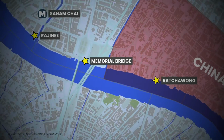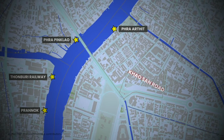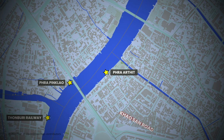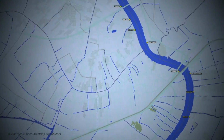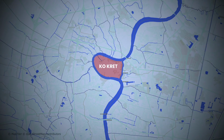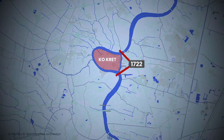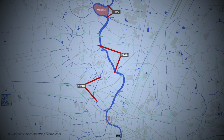Now to the Old Town piers. This one is important because from there you can take the small ferry to the Temple of Dawn. Past the most important sites of the Old Town, Phra Athit is the gateway to the funnier part of this district. Few tourists see the second half of the river. Highlight at the end point in the far north, the Kret Peninsula. By the way, it was created in the 18th century by shortening the course of the river. Such shortcuts also took place here and here.